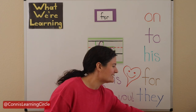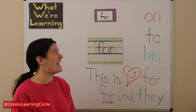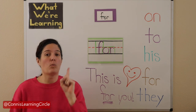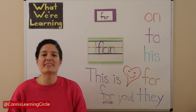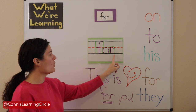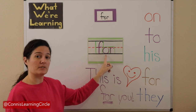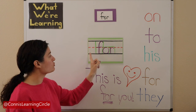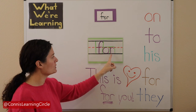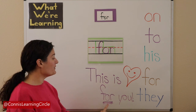Very good. Awesome job. Thank you so much for coming and learning all about our sight words today and everything that we can learn about our word for. We learned that it is a one-syllable word, for. And that when we slowed down to stretch out our sounds, we were able to hear our F, and our OR, because our R makes our O say a different sound. And once we were able to write it on our writing line, our tall letter F, our short letter O, and our short letter R, we were ready to use it in a sentence to say, this is for you.